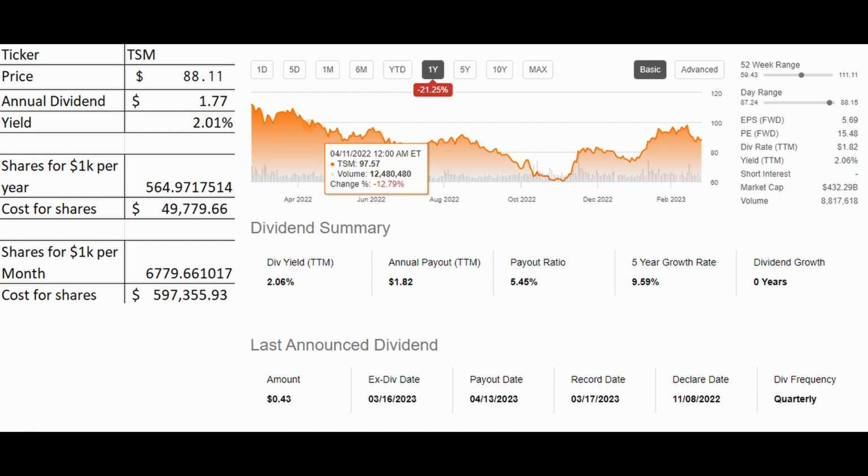Taiwan Semiconductor, or TSMC, is a semiconductor manufacturing and design company. It is the world's most valuable semiconductor company and the world's largest dedicated independent semiconductor foundry. Most of the leading fabless semiconductor companies such as AMD, Apple, ARM, Broadcom, Qualcomm, and Nvidia are customers of TSMC.